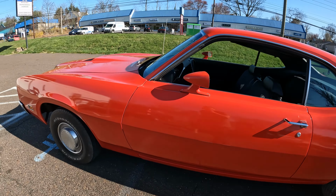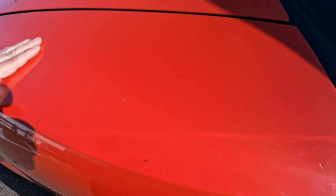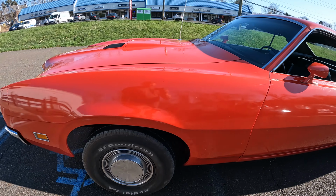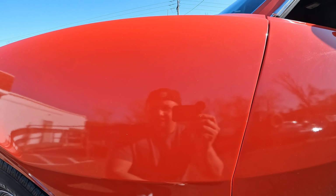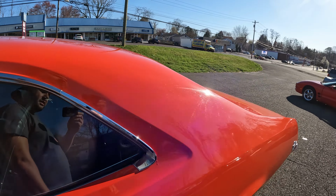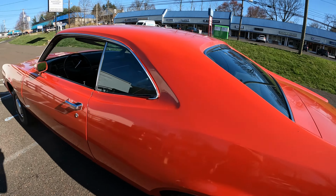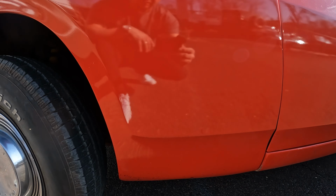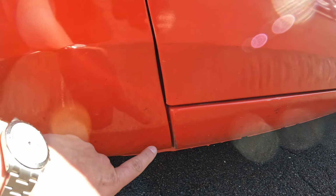We'll start off on the driver's side fender. Fender's got a little imperfections here. One little one there, little one there, little one there. The paint, I would say, is probably like a 7 out of 10. It looks like original paint. I was told that the top part of the car was painted, it was blended in, but the sides are all original. It's mostly an original paint car, but you can definitely tell that this car has been painted a long time ago. A little bit of dirt right here, a little flaw in here.